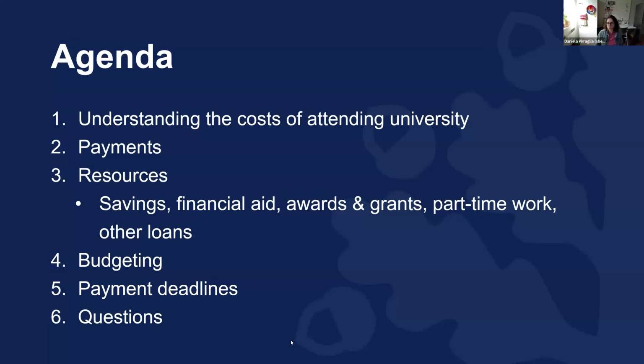So my hope for today's session is that by the end of the session, the people who are here will have a better sense of what the costs are associated with attending the University of Toronto, to know the various resources that may be available to you while you're here, and also to see budgeting as a guide that will help you make financial decisions as you move throughout your years here at the University of Toronto.